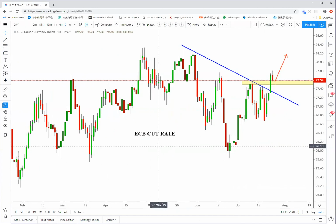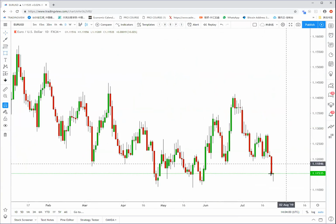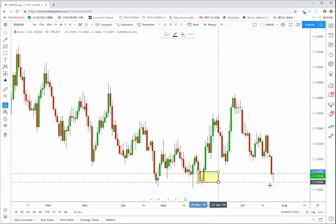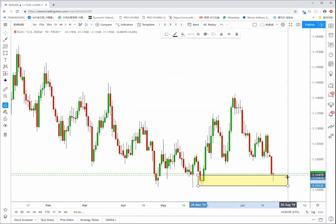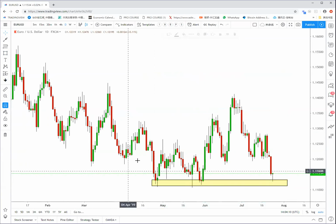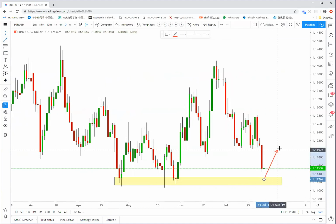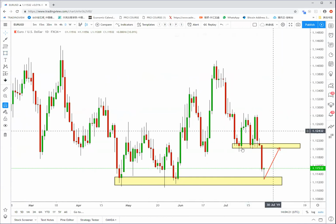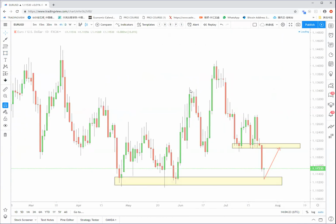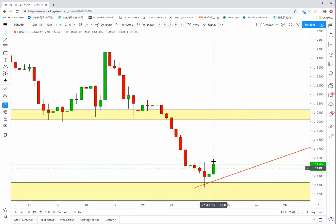So pay attention to that event, and the euro could have some fluctuations. For today, the euro has already touched the previous support at 1.1135, and formed a kind of a pin bar. So for the euro, we can continue to buy and aim for 1.12. You need to take some profit when it hits this structure. On the 4-hour chart, you can see this is already kind of a reversal pattern, an inside bar. If this inside bar is broken up, you can consider taking a buy.